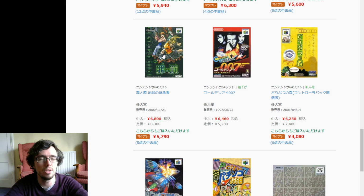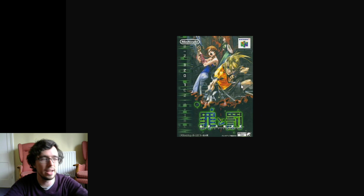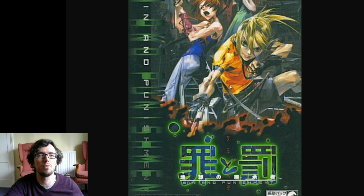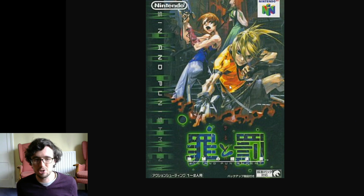Not just Japan only. It's Sin and Punishment. I don't know what to call it, but it's in that category of trope games that are anime visions, like 90s anime visions of the future is the best way I can describe it. It's in the same vein as Tera Diver and a couple of other games that I can't remember off the top of my head, but it's just so awesome.